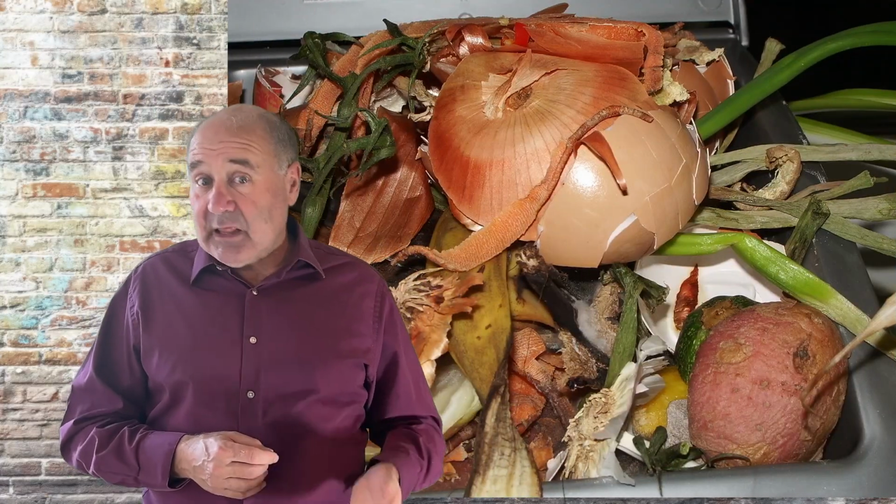Any organic matter that is broken down by microbes in an anaerobic environment, like kitchen scraps placed in a landfill, will generate methane. In an old-fashioned landfill, the methane would just escape into the atmosphere, where it acted as a greenhouse gas. Large landfills in the developed world capture that methane, and it can be used to heat homes or generate electricity. But in the developing world, things aren't so great.